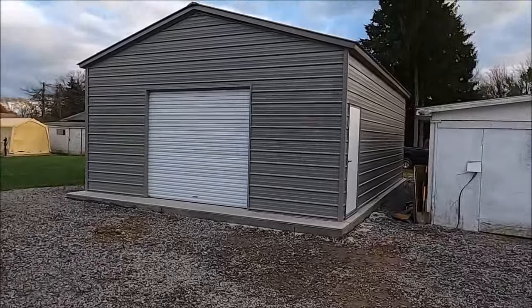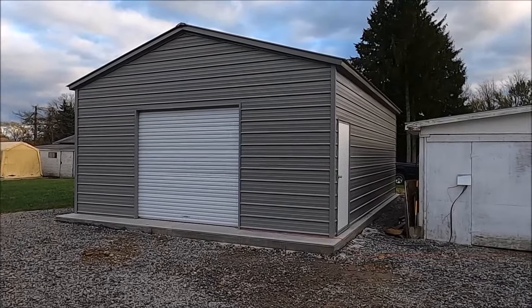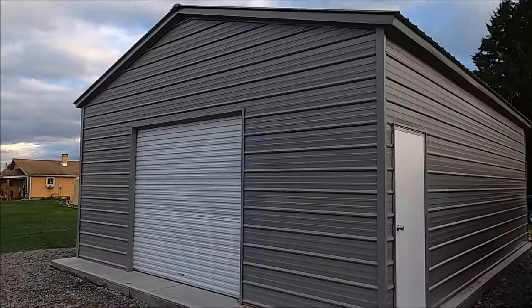The garage is all assembled. I figured I'd give you a quick tour and do a short review of what I like about it and what I don't necessarily like about it.